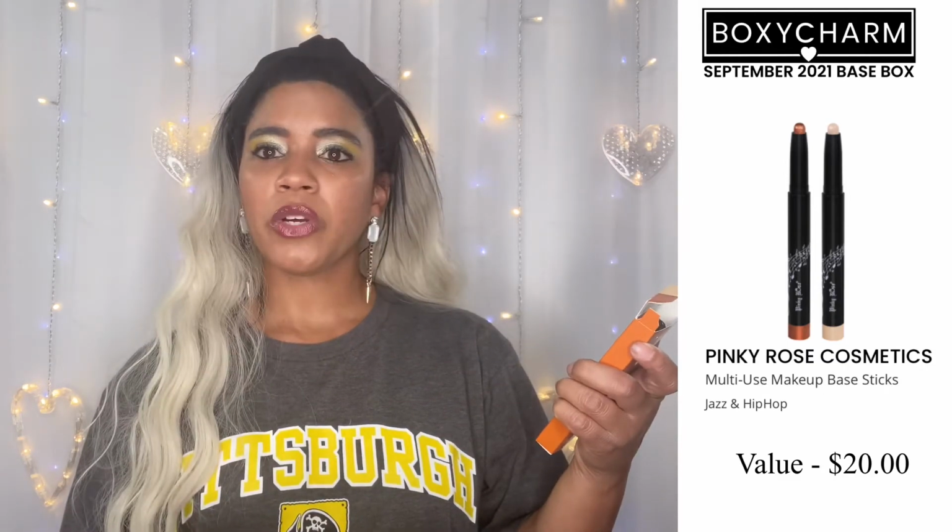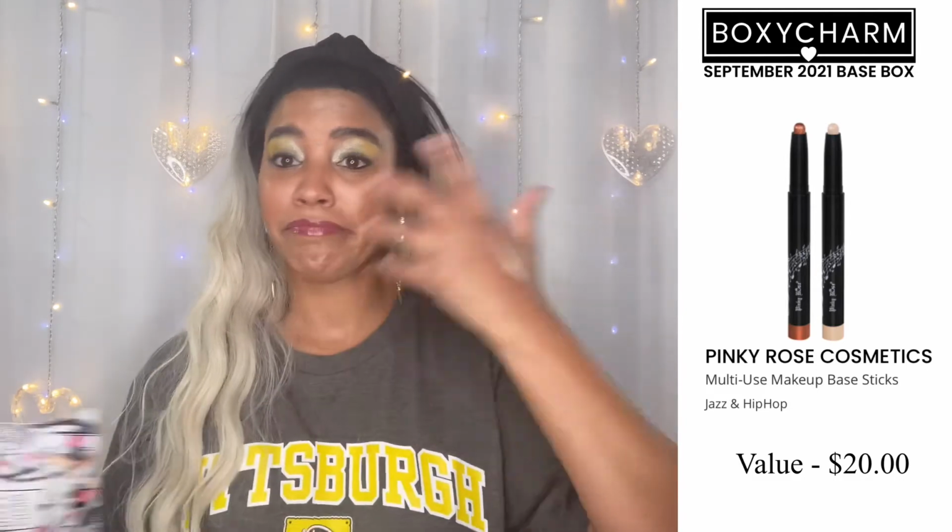Oh, you can use this on your lips? Well, that's pretty cool. I don't know that I have a really good orange lipstick. So one of these will probably be in that upcoming video. Just saying. Okay, so you got 2 of those in the little package there. And the value for this is $20. Guys, they are really good though. I mean, it's really good. All right, I'm just saying. We're not going to waste any more time on it. Let's move on to the next thing.